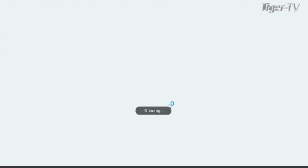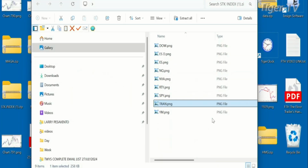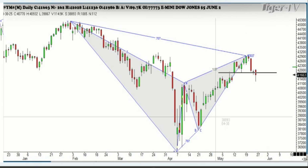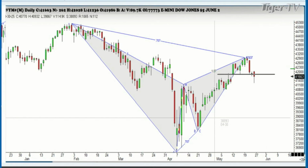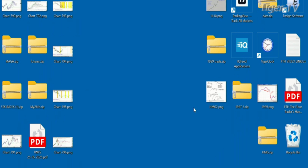If we look at the transportations, you see we went up to the 61% retracement and then had the big break here. That's also negative. But the two things that I've talked about before: if you look at the fear-greed index, that's at a maximum. The put-call ratio is at a maximum. And the amount of money being pumped into the stock market from some of these areas is also quite negative. So that's one of the main things that I want to be looking at.